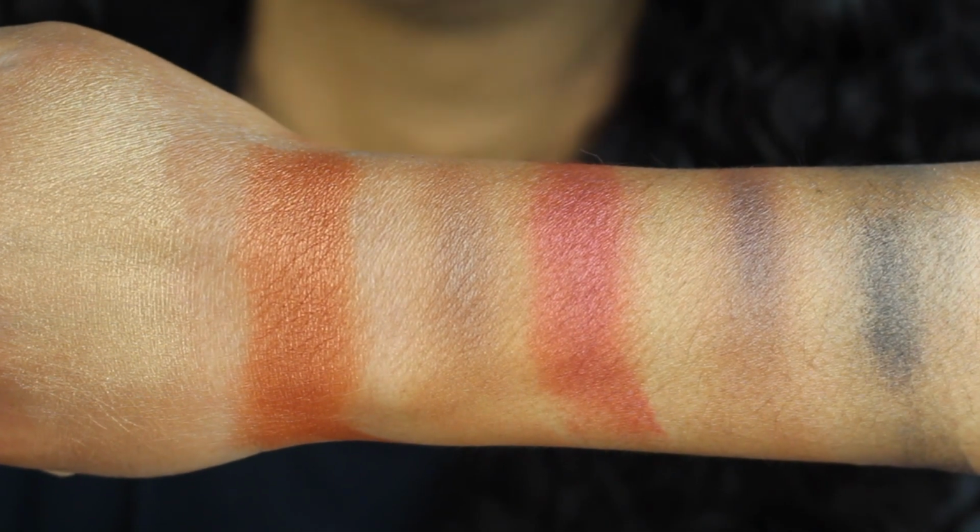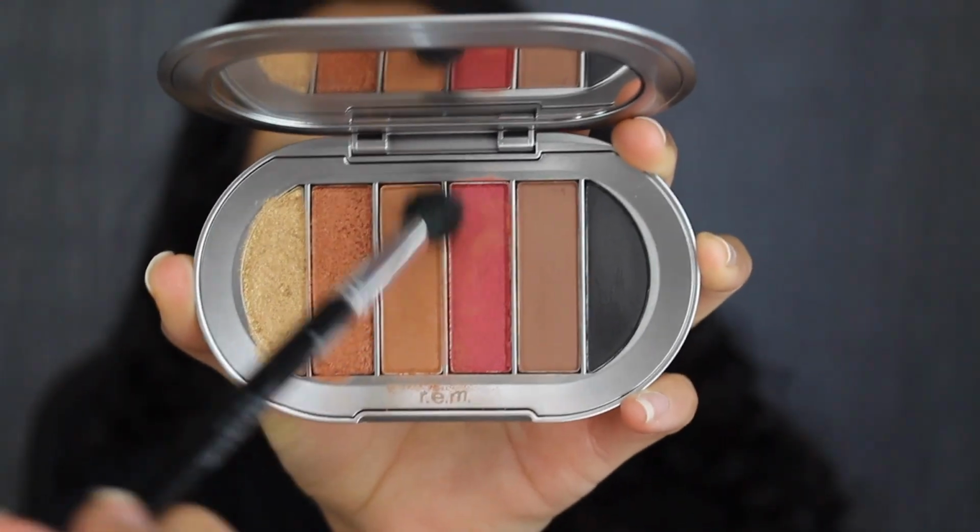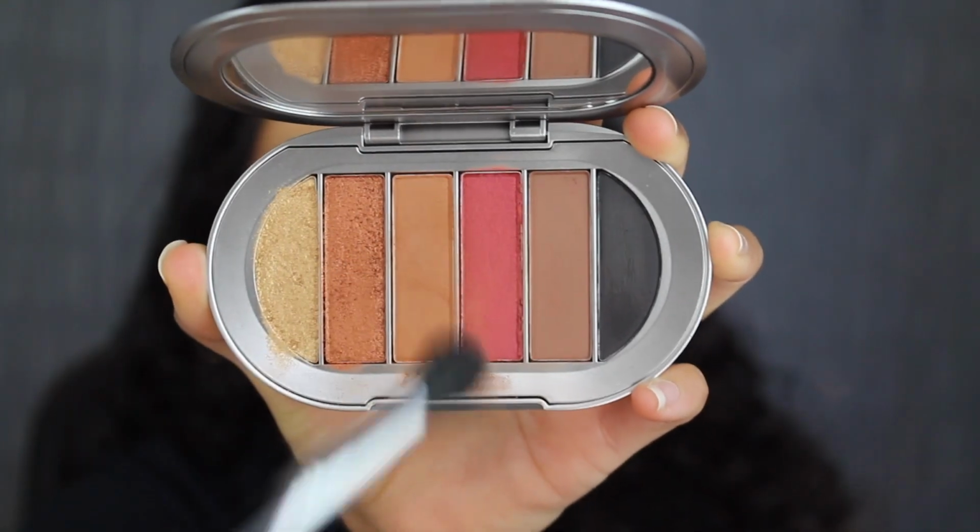Now we're going to create a look using this palette. Taking a clean fluffy brush, I'm going to dip into the shade in Cannoli. I'm getting a tiny bit of kick up. Applying this to my crease, going back and forth, doing windshield wiper motions. I love how that blended out. I didn't have to dip back in for more product.